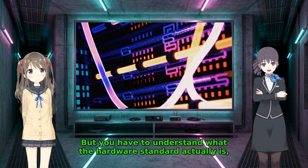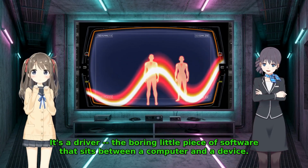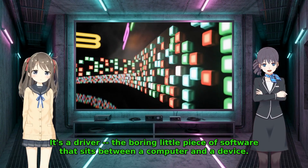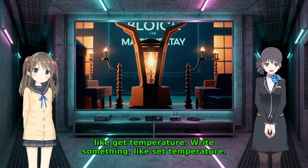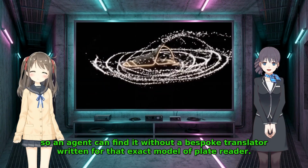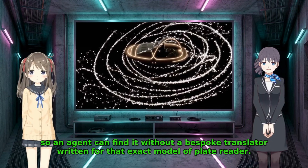But you have to understand what the hardware standard actually is, because it is not a robot, it's a driver. The boring little piece of software that sits between a computer and a device. Every instrument gets the same tiny vocabulary. Read something, like get temperature. Write something, like set temperature. And every device announces itself on the network in a standard format, so an agent can find it without a bespoke translator written for that exact model of plate reader.